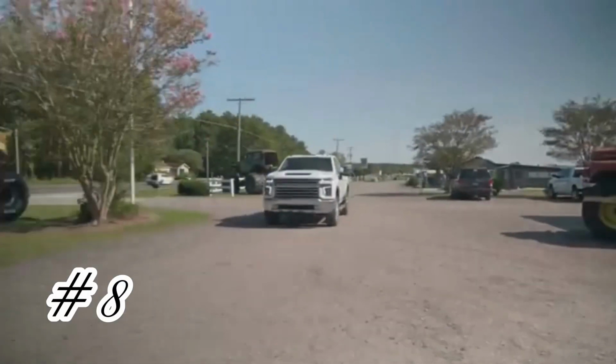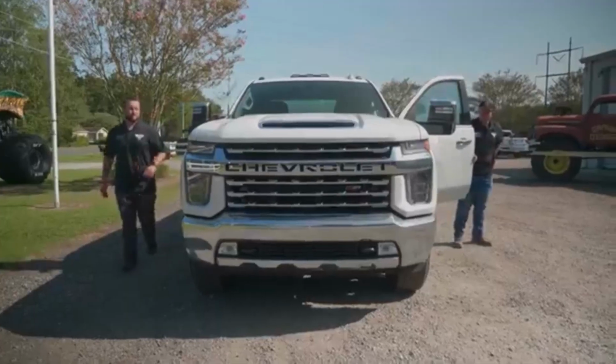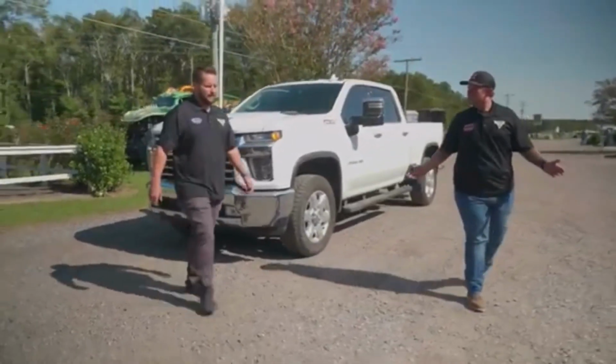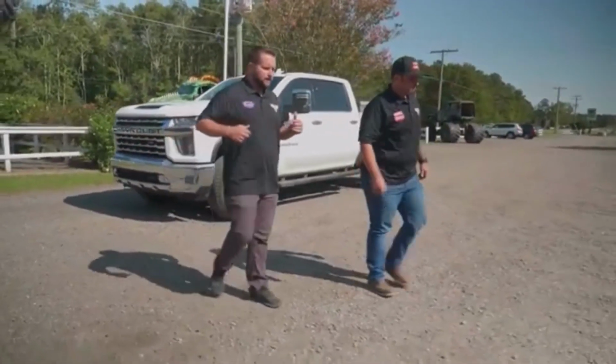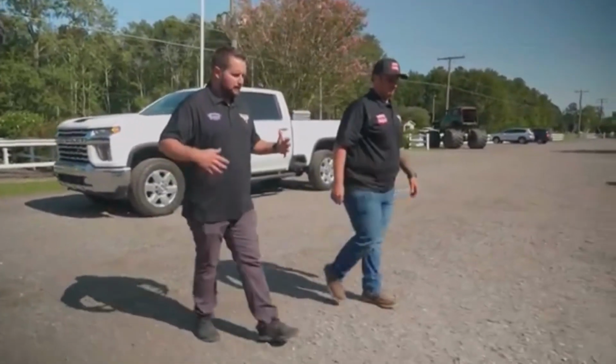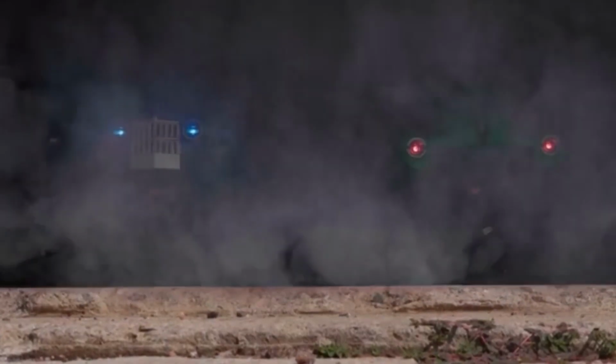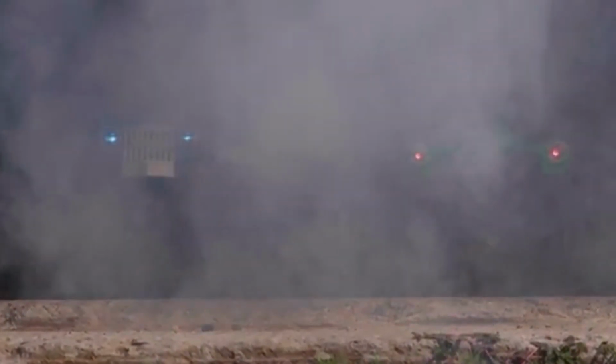Alright guys, coming in at number 8 is a Losi LMT Sun-uva-Digger, fully driven, solid axle monster truck. This one is a 1/8 scale short course truck. Check this one out, man. Crazy truck as well. Let's do this.